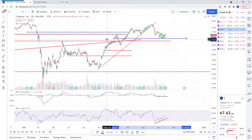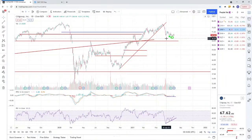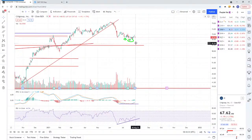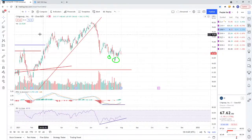Yeah. But this level just doesn't have a lot of reaction. I like this one better right there. It's about 62, right down in here. So I think another move lower, to be honest. And then that will run into support with divergence. That's what I'd be looking for.